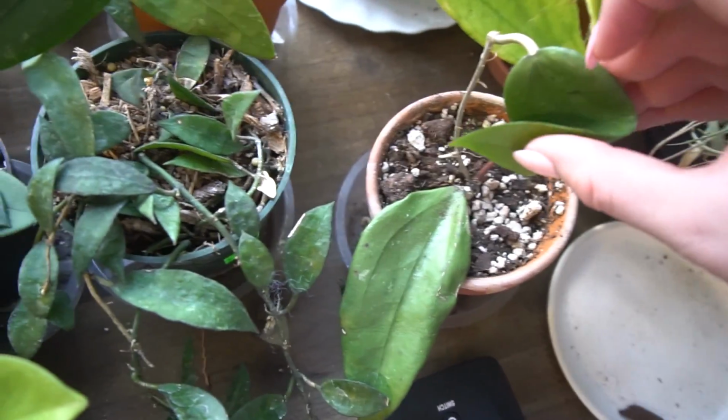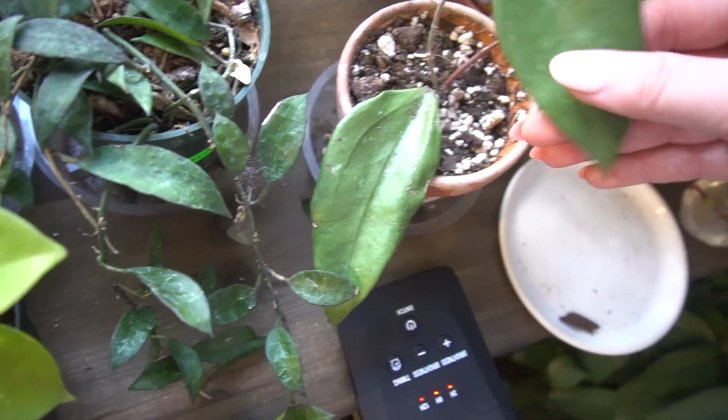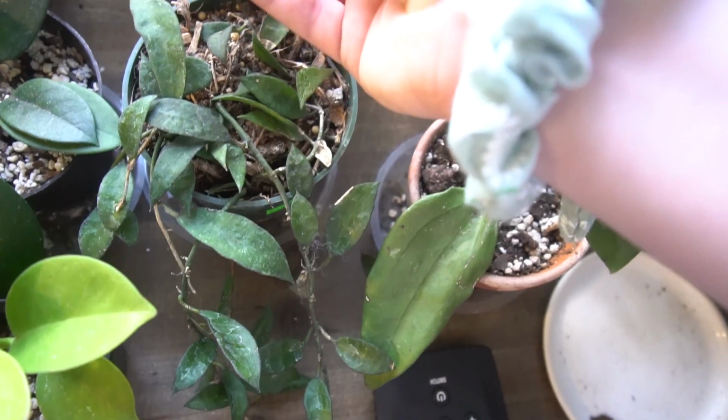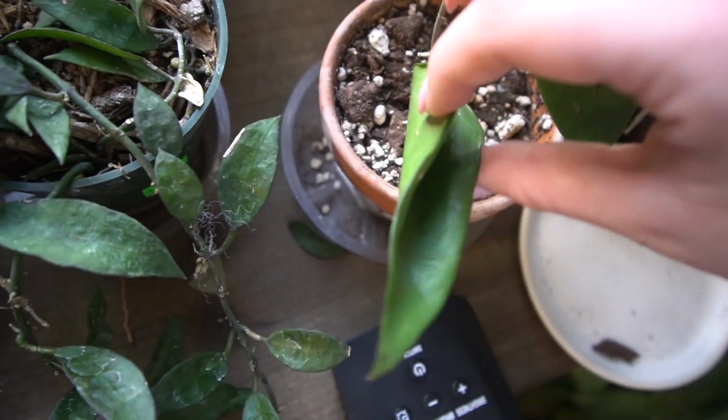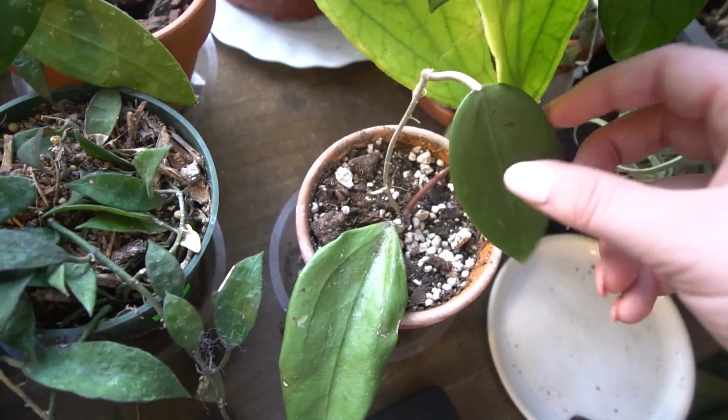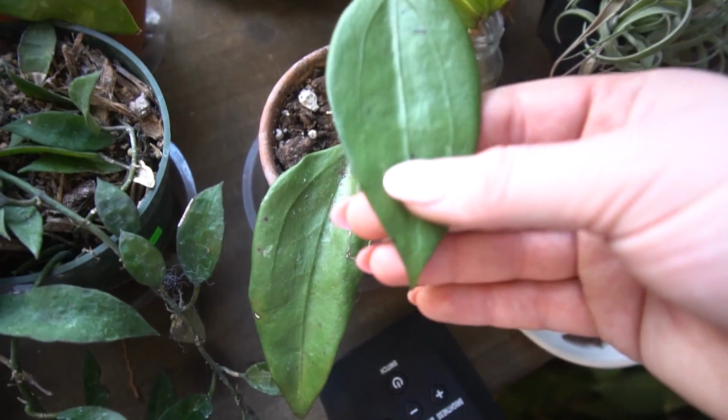Like, you can just literally bend this whole leaf in half. Oh, that one needs water too. This leaf is normally incredibly stiff, but you can see it just looks super thin. It's super bendable, and it just needs some water.